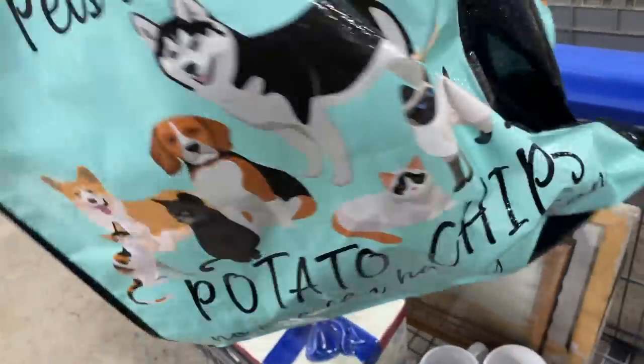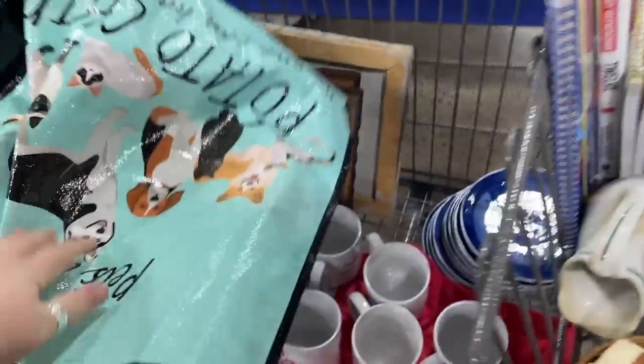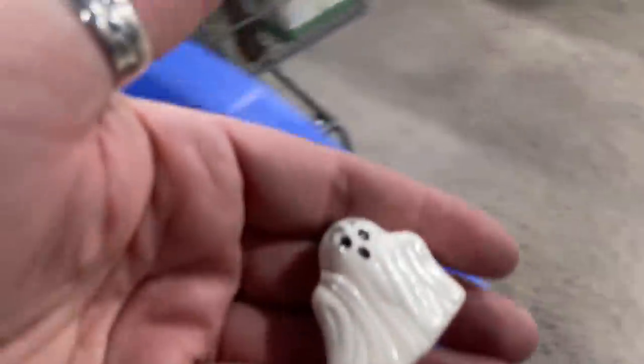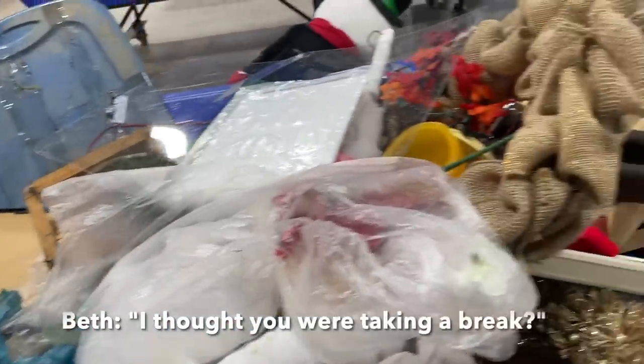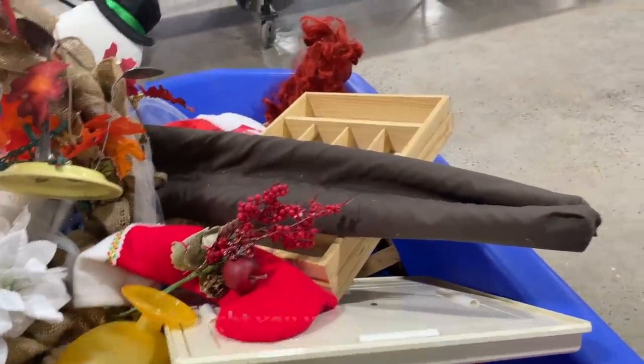Always get my bag. He's cool. Oh, look at this little ghosty. Those little ghosties come in with me. I don't have any little Halloween minis. So this is a cute little ceramic to find, and he will be going in my miniature collection. Oh my word. I know, I was. And then I got distracted.